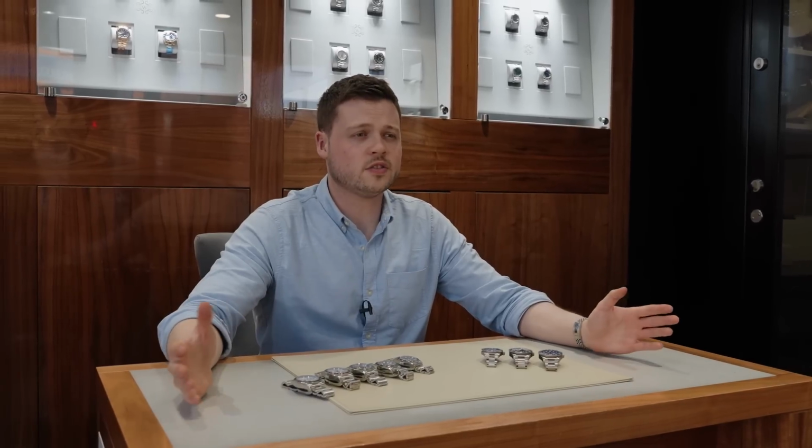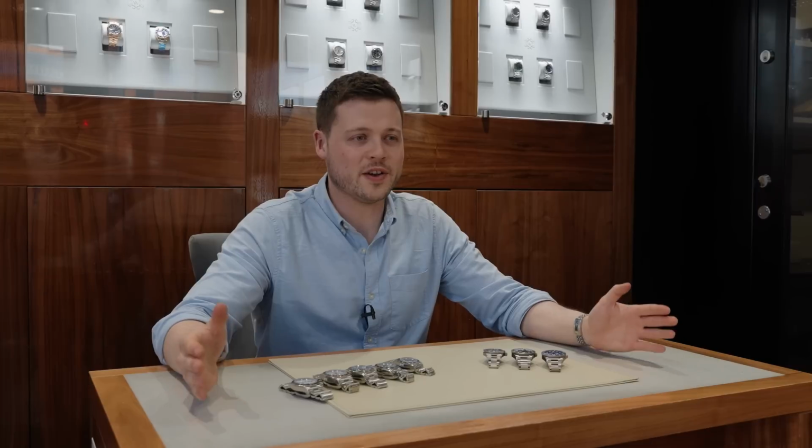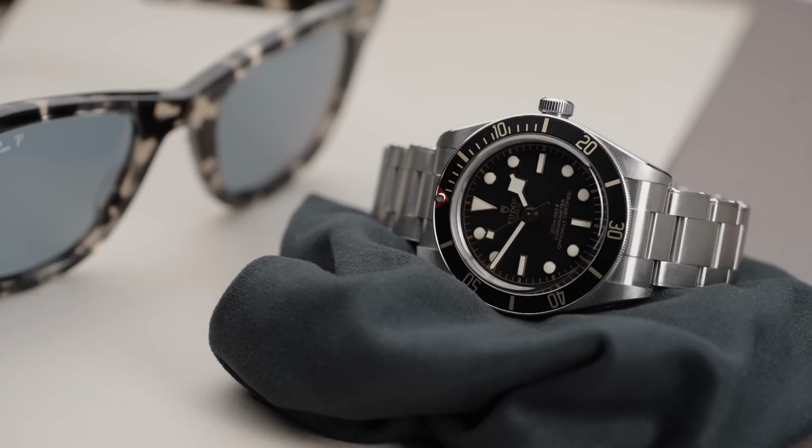Ultimately, the specifications on all of these watches are more than enough for the vast majority of people. So it comes down to personal preference of which watch do you prefer the aesthetics of. What watch is going to make you feel good when you look down on your wrist and wear that timepiece.